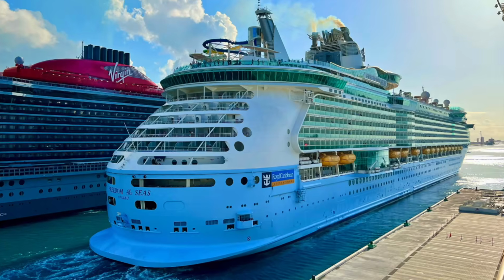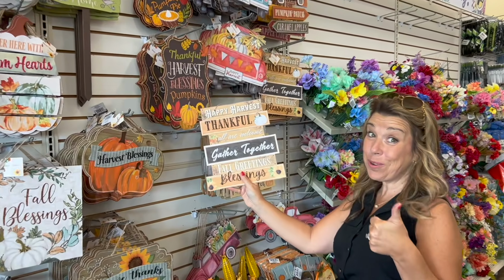If you're going on a cruise, these are some of the very best finds and the best deals that you will find at the dollar store.